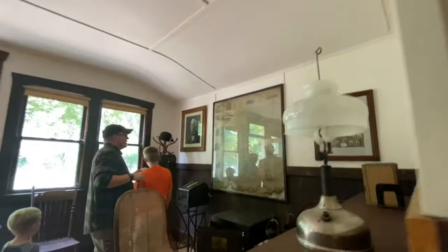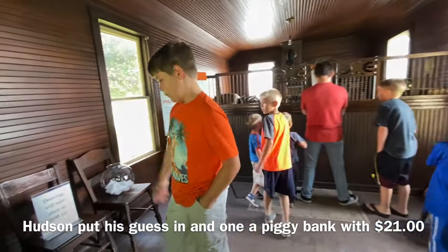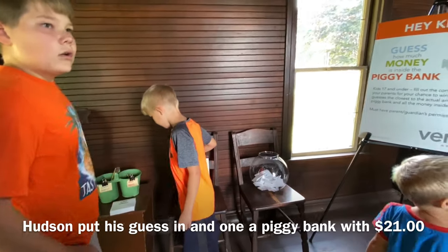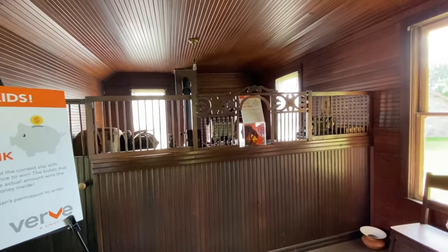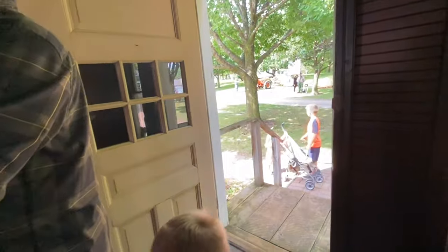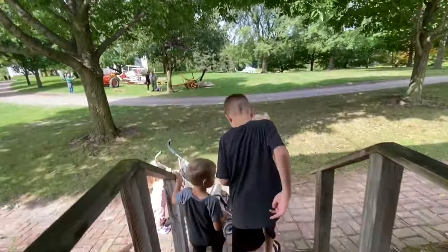Oh, I just have tables in there. It has a guessing thing? Oh. Yeah, but we would have to stay here. We're not going to stick. So that's the little bank. Let's go. Wait, guys, let's go. Because we kind of came for the tractors too.